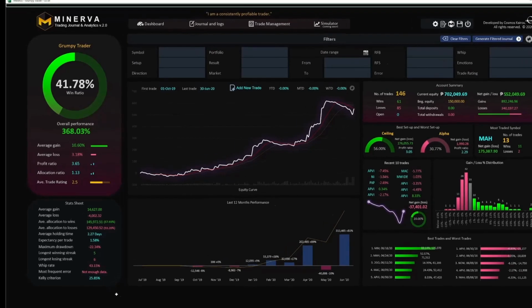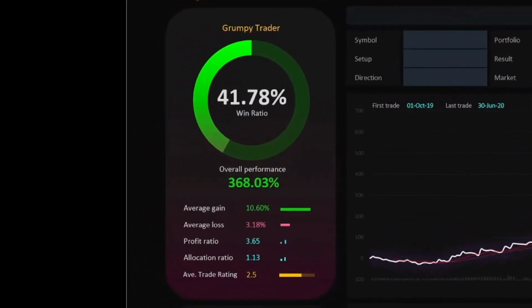Okay? Now, magsimula tayo dito sa overall performance na tab. Okay? Or na section. Una, nandyan yung win ratio natin. Okay? Tapos, nandyan din yung overall performance. Gano'n na ba kalaki yung inangat or binaba ng portfolio nyo? Your average gain. Diba? Average loss. Meaning, on any given trade, mga magkano or ilang percent yung typical na napapanalo nyo or typical na natatalo nyo. Diba? Your profit ratio, your allocation ratio, and then your average trade rating.